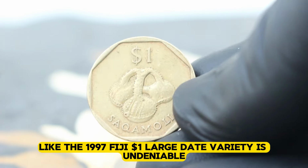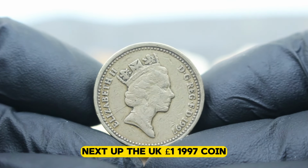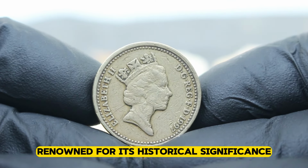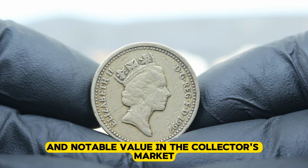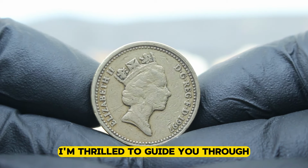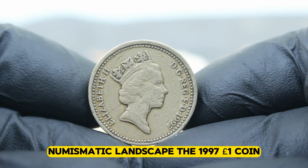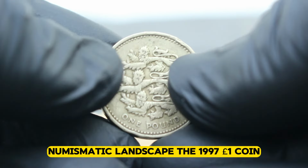date variety is undeniable. Next up, the UK £1 1997 coin, renowned for its historical significance and notable value in the collector's market. I'm thrilled to guide you through the exploration of one of the most coveted coins in the UK numismatic landscape, the 1997 £1 coin.